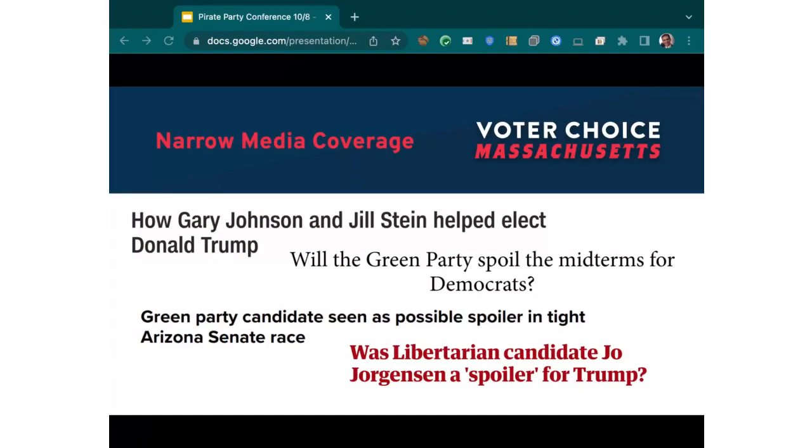So the media coverage for third party candidates is narrowed to just their effect on the sort of horse race between the top two candidates, and it's very hard to find articles that actually cover what these candidates stand for. What are their issues? What's their platform? That basically receives next to no coverage. And instead it's the focus on this spoiler issue and this wasted vote issue.